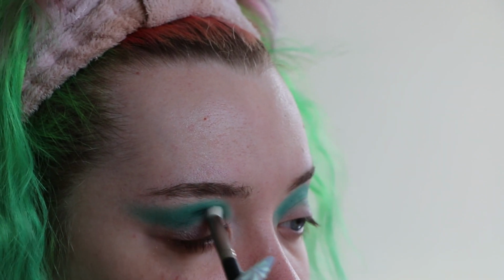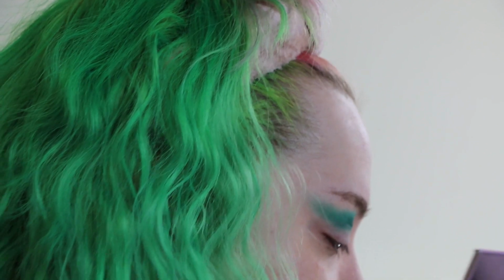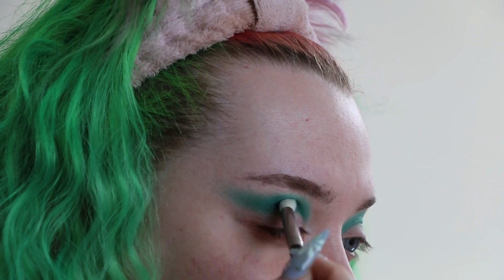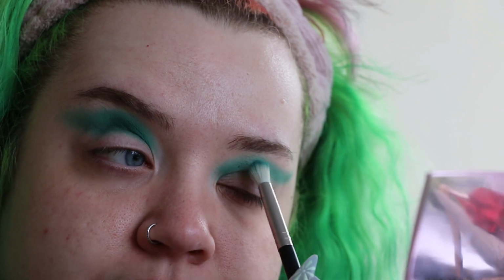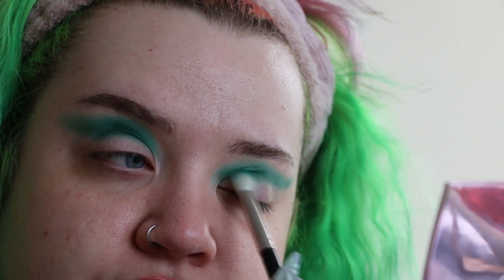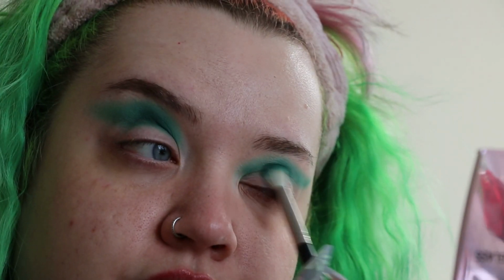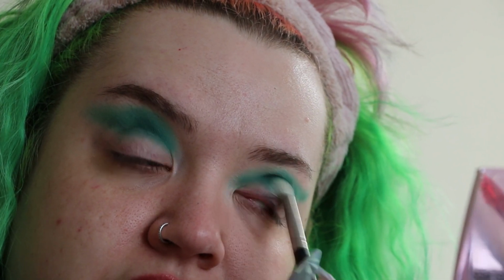Okay, on the eye, Peppermint and Holly are not that different. Holly is definitely deeper, but not crazily so. That's fine. That is fine. I think they just look a lot more different in the pan.